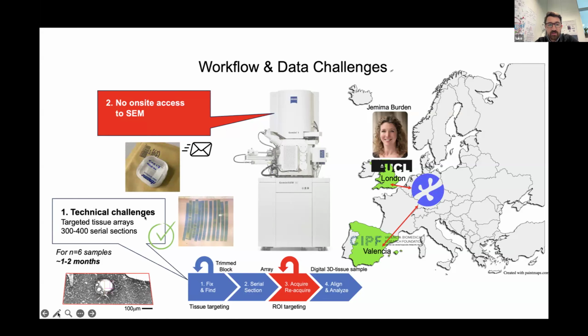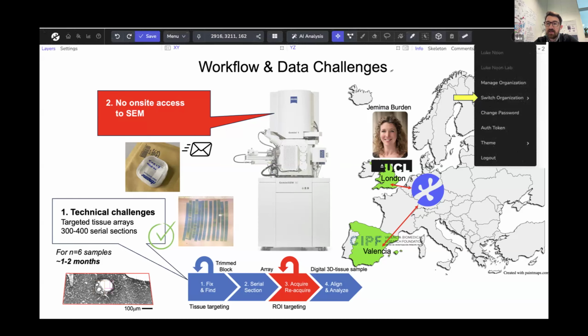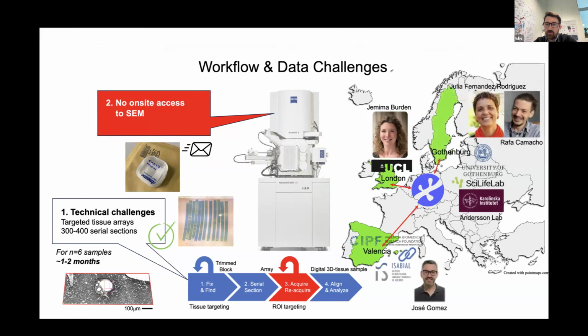And then as we refined the tissue arrays that we were making and that approach, we literally just put them in the post and sent them to Jemima, and she would put them on the scope. So this very quickly became clear that it was a good way to work between different institutions, very effective. And over the subsequent years, we've expanded this model. I should say that we can switch between institutions quite easily. Jemima's account and mine, we can switch within WebKnossos to gain access. And we've grown this.